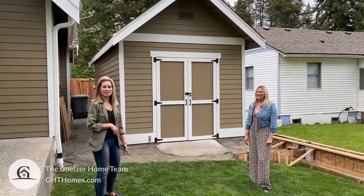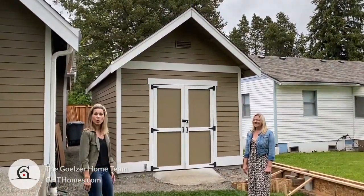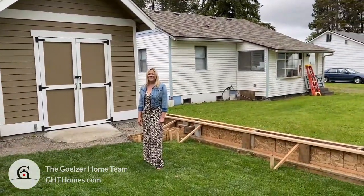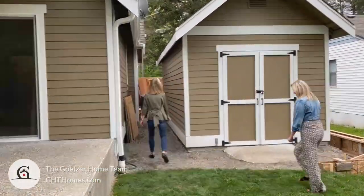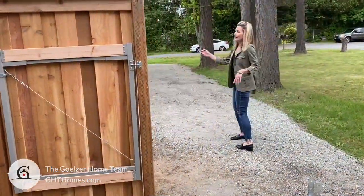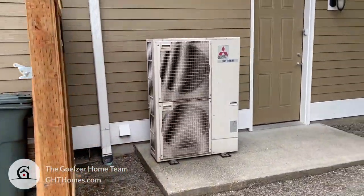Okay, this home has lots of additional features to it. First of all, it has a 20 by 10 shed that is wired for power. This home will have a fenced in yard prior to closing. And then let's go take a look back here. We have RV parking. And we have heat pump, which will keep you cool in the summer, warm in the winter.